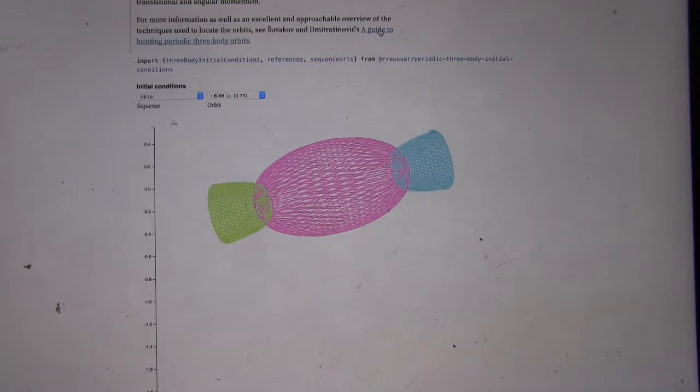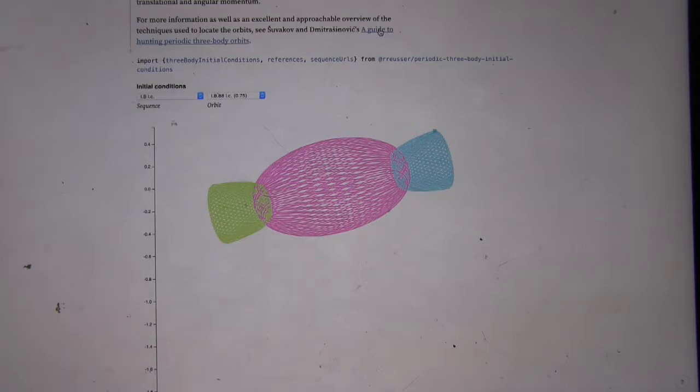Okay. And what do you think that means, a stable pattern? So it means that they're not just flying away from each other, or jumping around randomly. Something like this is a stable pattern. They each have a kind of orbit, like they just cycle around in there.